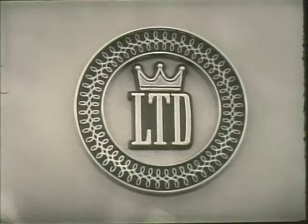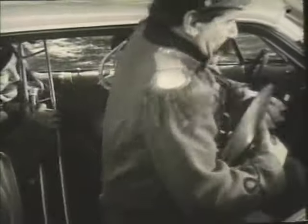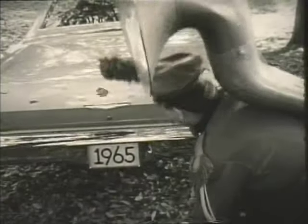The LTD is an amazing new Ford. A luxury car without the luxury price. Test drive it soon at your nearby Ford dealers.